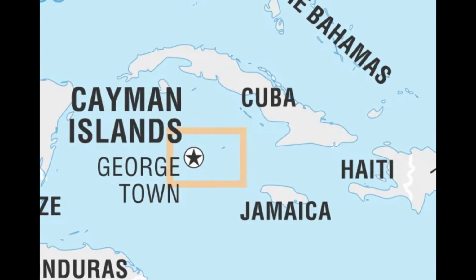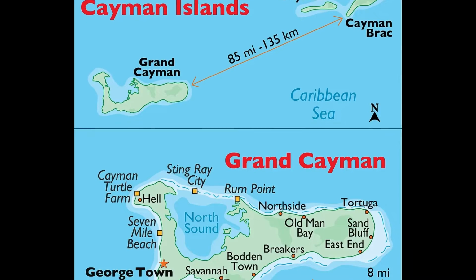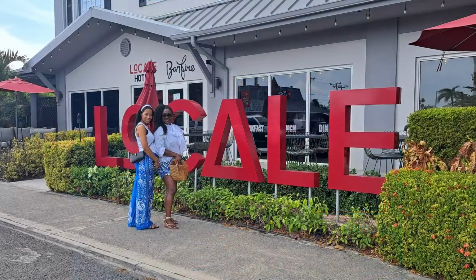Today I'm coming to you from Grand Cayman. Grand Cayman, along with its sister islands Cayman Brac and Little Cayman, comprise the Caribbean nation known as the Cayman Islands, a British overseas territory and the largest by population.